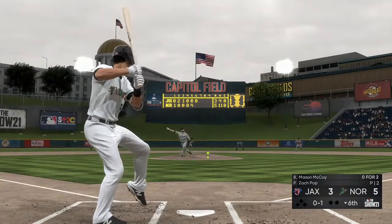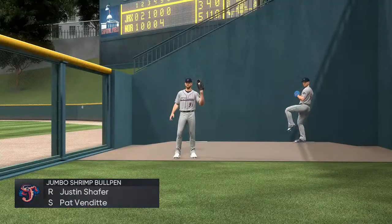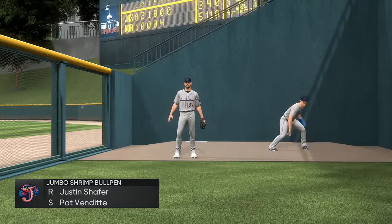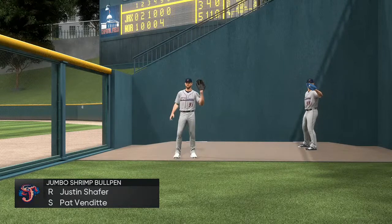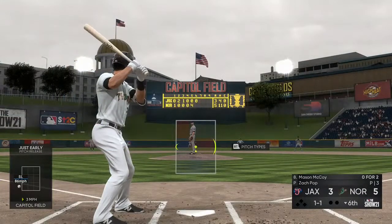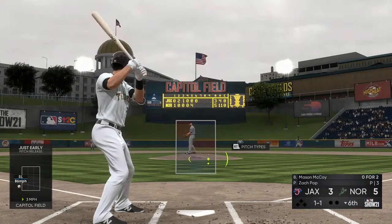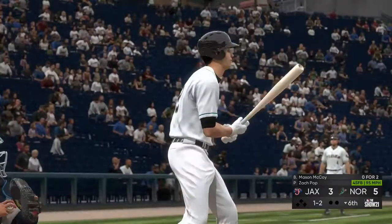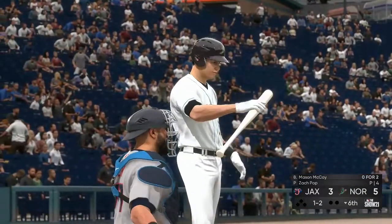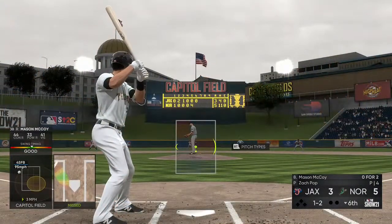On its way, the 0-1 pitch. Awfully close with the slider there, but it's 1-1. Right-hander starts to loosen up in the bullpen now. Here's the 1-1 pitch. And it's 1-2. That's just too much velocity upstairs to get good wood on it. He's going to have to lower his sights.